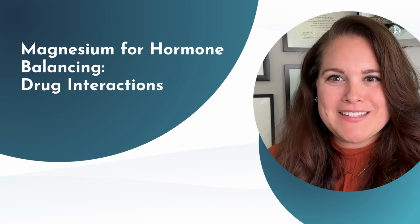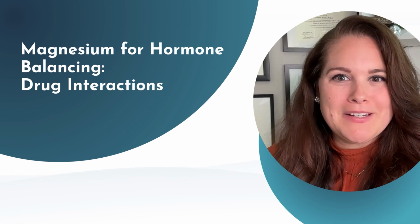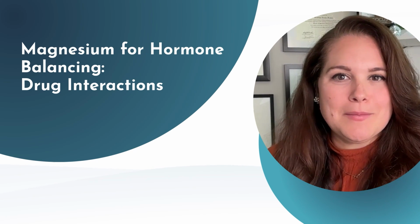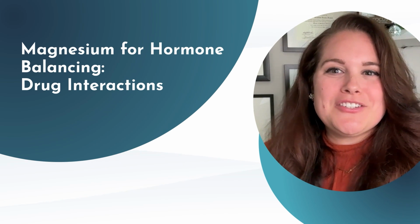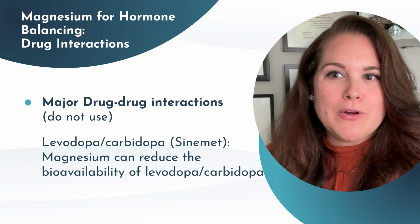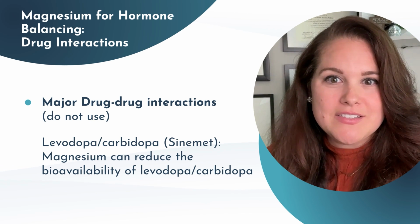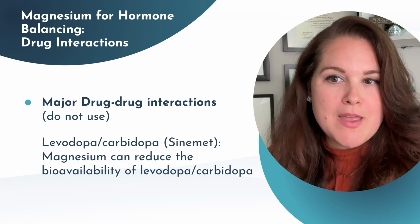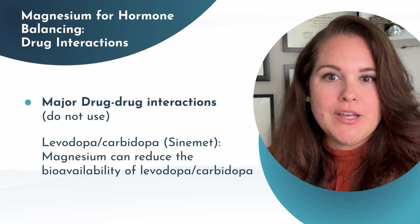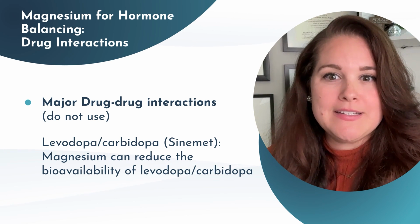Of course, as a pharmacist, I can't help but pay a little extra attention to drug-supplement interactions, drug-drug interactions, supplement-supplement interactions. I love it all. The only major interaction to be aware of is with levodopa-carbidopa, Sinemet, as magnesium can reduce its bioavailability, so it's not recommended to use. There are a few moderate interactions which may result in notable effects that could affect the efficacy or safety of either substance, and therefore it is advised to use with caution, but not necessarily prohibit.